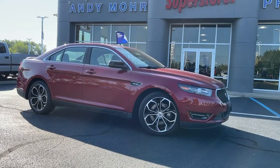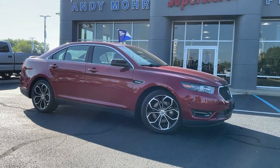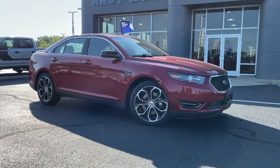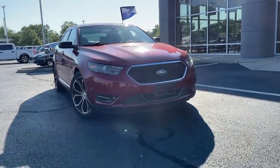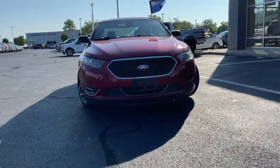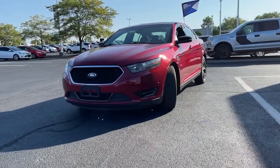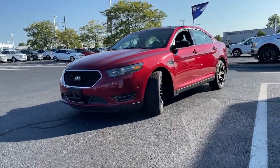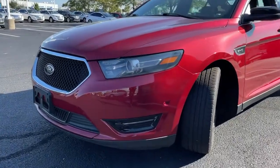This could be the car for you. The 2015 Ford Taurus. This vehicle still has fewer than 80,000 miles on the clock, so it won't last long. Turn heads when you arrive in this bold and sophisticated Taurus. Its full-size sedan comfort, fine craftsmanship, elegant lines, infotainment, and safety tech create the perfect blend of refinement and performance.